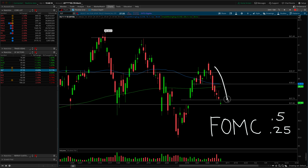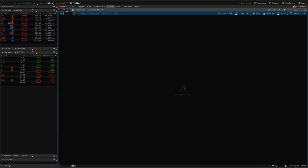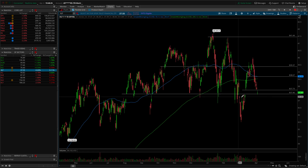So did financials know something that maybe the rest of the market didn't know? Maybe. And the reason I say that is because if you look at what's been going on with the TNX, obviously this has continued higher, which in theory should benefit financials, but you can clearly see that financials have been lower, right? So nonetheless, keep an eye on this. We're going to keep it simple this week and only watch 37.50 and not so much be concerned with our rates. We talked about FOMC.